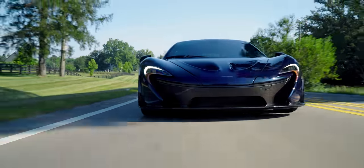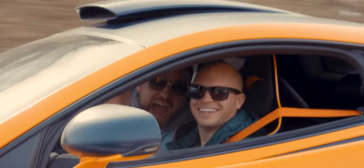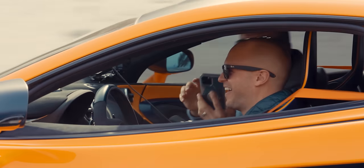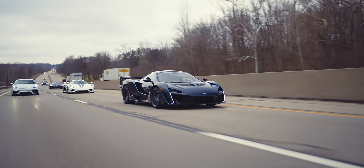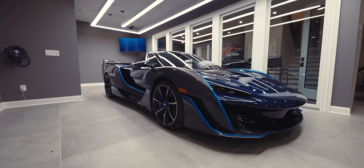600 LT came next, Papaya Spark with the Fire Genesis Blue Carbon to match the Senna. And then we went out to Pebble Beach. This is where things kind of escalated with the brand. This was the first face-to-face with a lot of the corporate guys from England. They were offered a car out at Pebble, which many of you may know is the McLaren Sabre. They came home, flew to Dallas to spec that car.